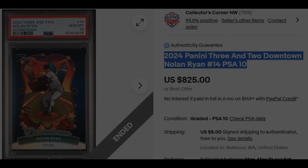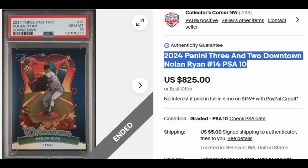Number 9 is the 2025 Panini Three-Two Downtown number 14 in a PSA 10 that reportedly sold for $825. There are only 7 graded copies of this card in the PSA database, with 4 of those being PSA 10. The other 3 are PSA 9s. I could find no recent PSA 10 sales of this card, but a raw copy of this card sold in April of this year for $380.